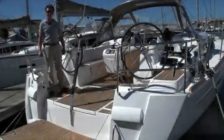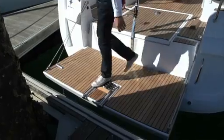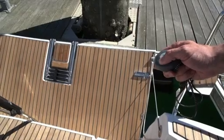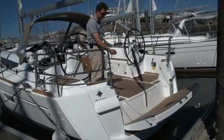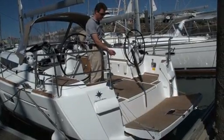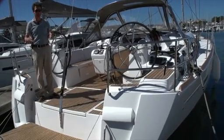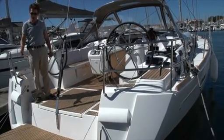The first thing you notice from the dock of the new Sun Odyssey 469 is this giant aft platform. This platform here can be electrified, even with a remote control. It gives the cockpit a lot of extra space. It has an integrated telescopic swimming ladder, so really a very nice space that makes the cockpit much bigger, whether you're at the dock or certainly when you're away at anchor.